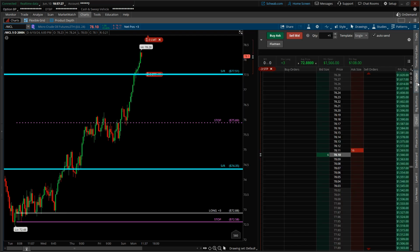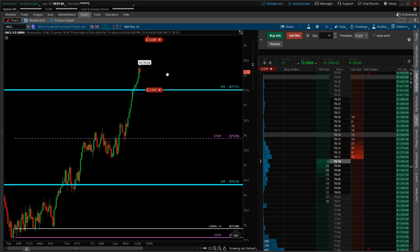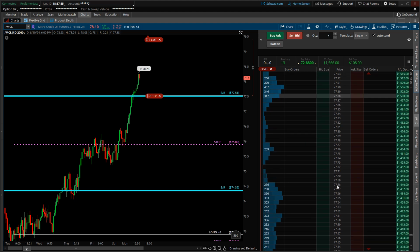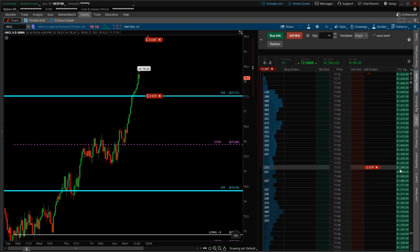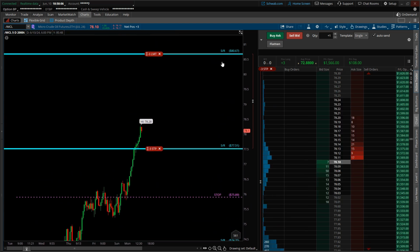And if I open up active trader, the trade is now up $1,566. So as price is now at this level, I've amended my close order into a conditional order, which means I have two open orders. So the first order, I've walked my stop order to the support and resistance level of $77.51. So if I scroll down, that's a protection of $1,389.